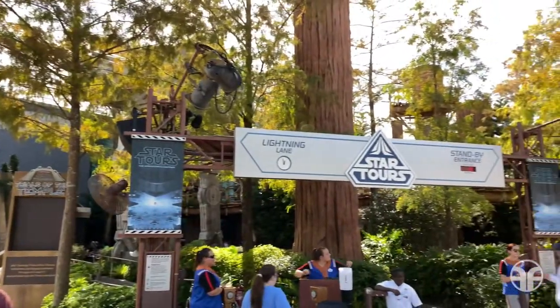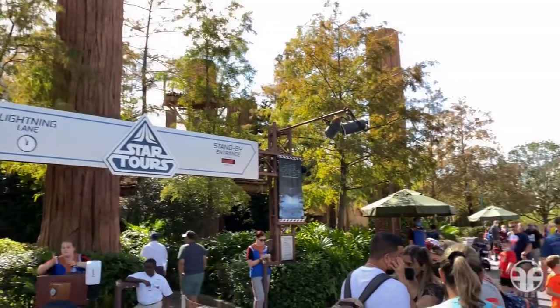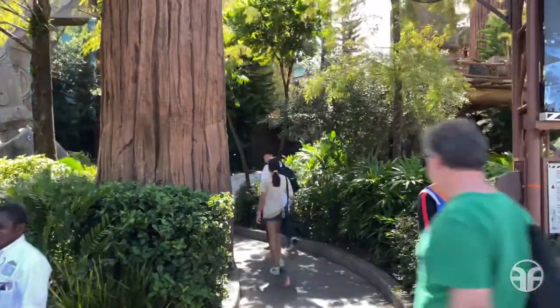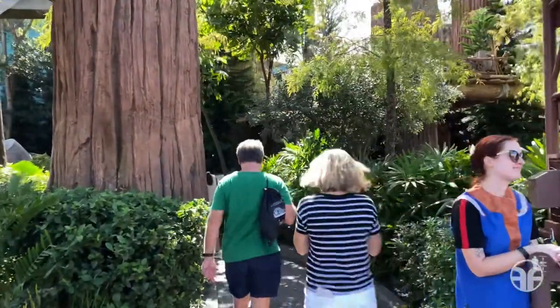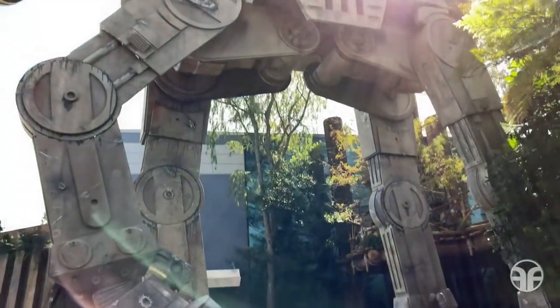There's the Lightning Lane, and on the opposite side is the standby entrance. That's for us today. Let's join the queue. Where else can you walk under an AT-AT?